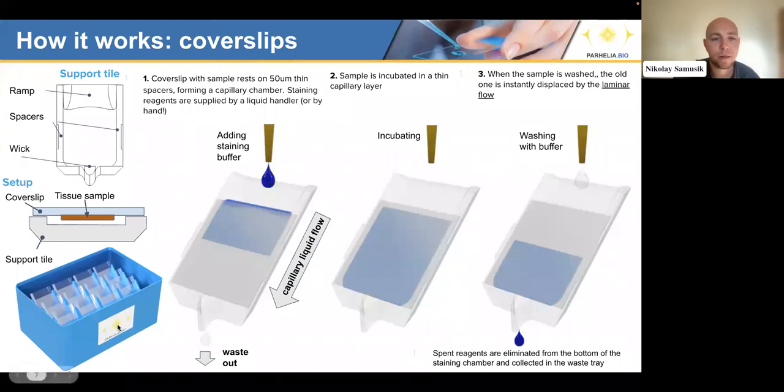The support tiles then fit within the Omni-Stainer C12. There are special pillars that support them in the air and allow the wicks to get in touch with a special support and wicking mechanism that draws the liquid out. And so the spent reagents from the staining just accumulate at the bottom of the Omni-Stainer. Based on our experience and calculations, we've provisioned sufficient waste volume to allow for several hundreds of liquid exchanges during one run, which should suffice for most protocols that we can think about.